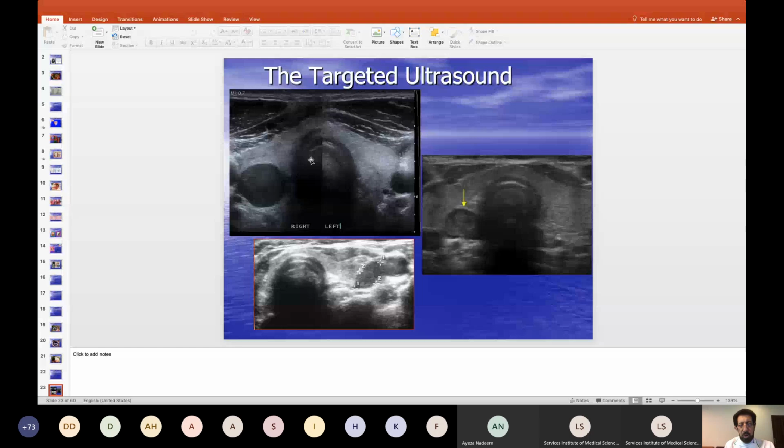This is the carotid sheath, which contains three things. It contains the common carotid artery, the internal jugular vein, and sometimes the vagus nerve as well. Here you can see a part just lying posterior to the right lobe of the thyroid gland, a huge hypoechoic shadow, which is just to the side of the internal jugular vein and the common carotid artery, and this is the parathyroid adenoma.